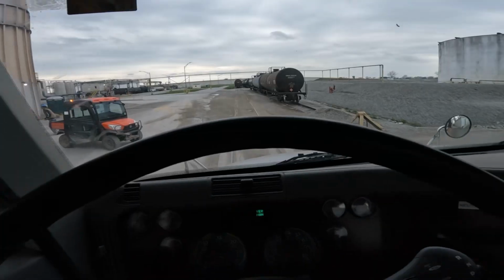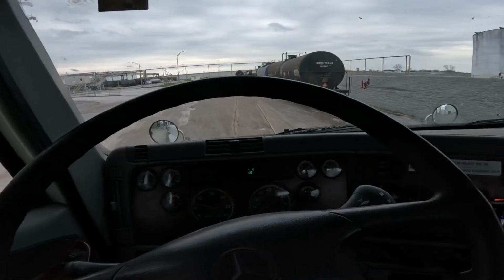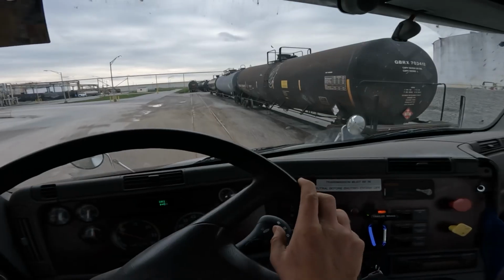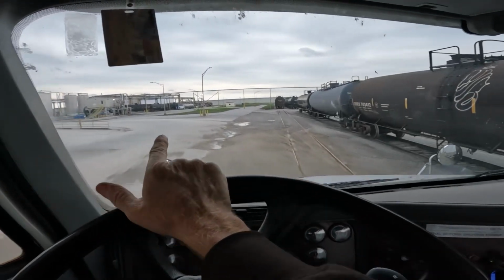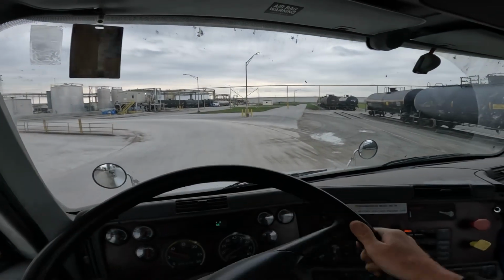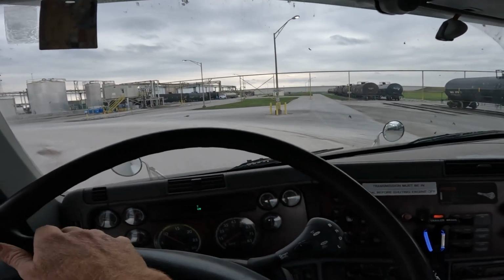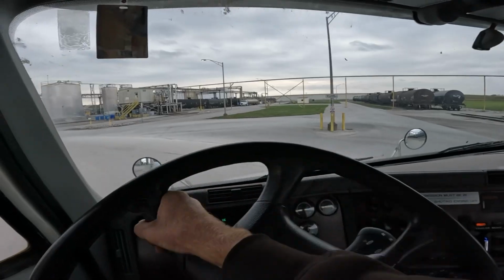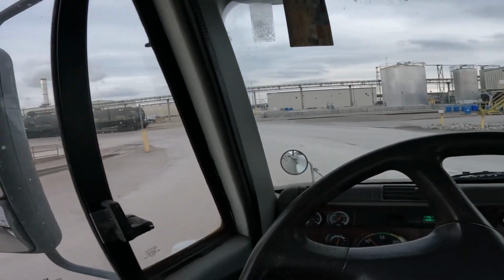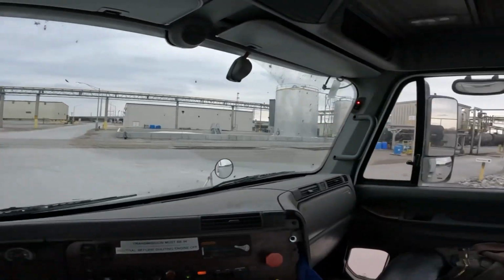Go around here to the outbound scale, and that'll have it. Got all the tanker cars in here. Right back here is where they actually do the load out for the ethanol. Loading train cars and also semis. So there's always a lot of tanker trucks coming through here also. Yeah, like I say, it's a big place down here. Pretty neat to see how it all works.